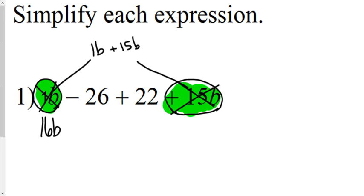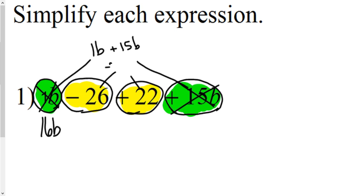Okay, so now the next thing that I do is I take a look at what's left over here. Let's circle this and take the sign in front of it, and I'll call that negative 26. And then this one right here, I can call positive 22, but when I push them together, I put what's in the circles right next to each other. So negative 26 plus 22 equals negative 4. So I'm going to put negative 4 underneath this negative 26, and I'm going to shove that right up against the 16B. This and this combine to create negative 4. And now this is my final answer.